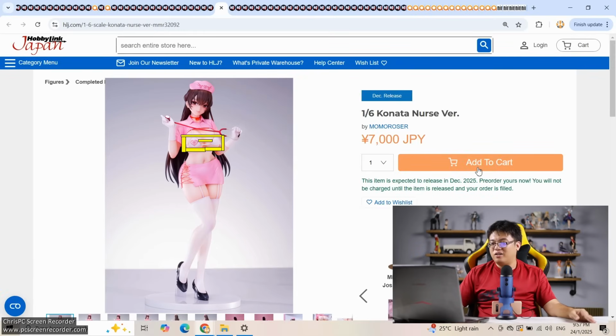Okay, another budget figure. Konata Nurse version by Momorozo, 7,000 yen at 1/6 scale. Yeah, there, I told you. That Barney figure earlier should be 7,000 yen, not 11,000 yen. December release. Okay, Momorozo, we have some spicy drama, which I won't elaborate today. I will save it for another video, maybe this coming Tuesday or Wednesday. Yeah, in 2 or 3 days time. That topic alone is worthy of a separate video, and I would like to hear your opinions on this.